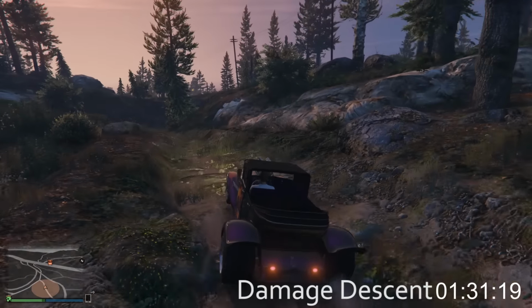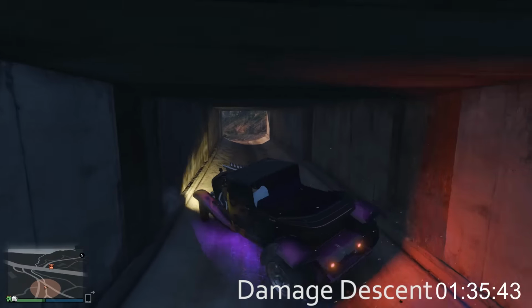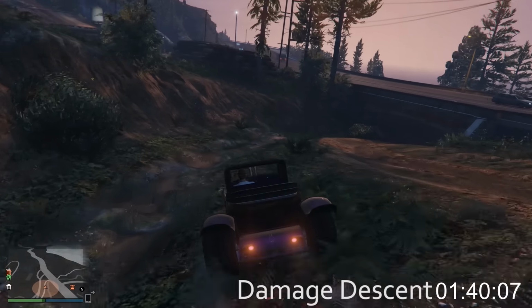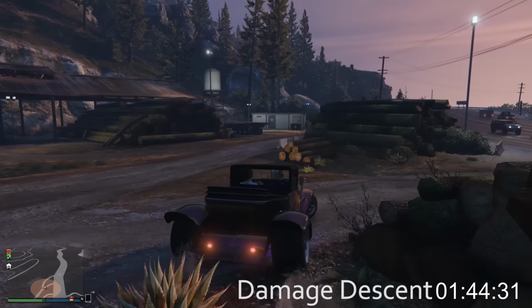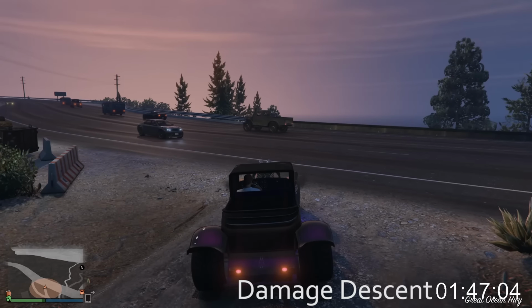Holy shit. Okay, so if you're looking for an off-roading vehicle with a Halloween theme, I think we found it. The Franken Stange, an off-roading beast. Though I doubt it has ground clearance to do rock crawling. But we're down with a damage descent of 1 minute, 47 seconds. And let's take a look.